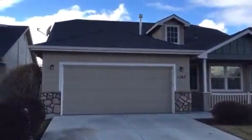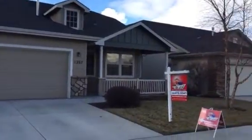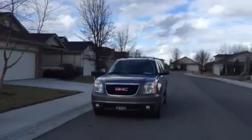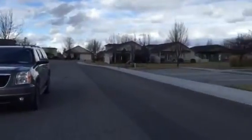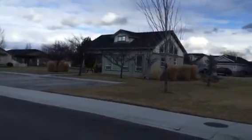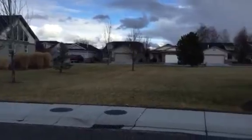But I figured, because the neighborhood is nice, it would be worth at least showing you. There's an open house going on right now. There are no people here, but the agent is there, so I'll kind of stay out of her way. This is the clubhouse right directly across the street from this home, and some open area park here.